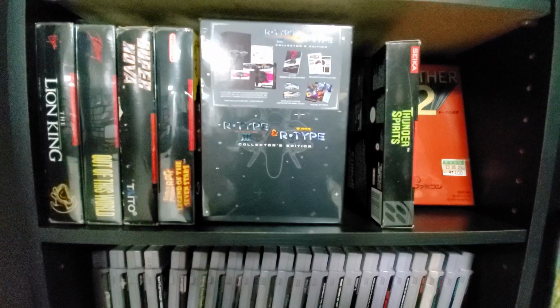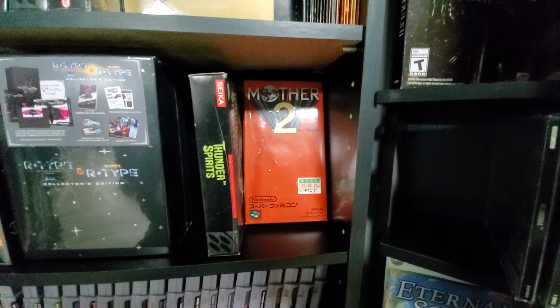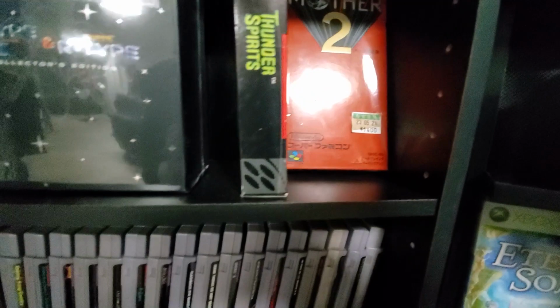I'm really, I don't know what to say about that. Here's Mother 2. That's Earthbound. That's the Super Famicom version. It's not sealed, but it's basically in mint shape. 1,400 yen. That's 14 bucks or so, guys. I picked that up. And that was like the most expensive Super Famicom game they had at that store.